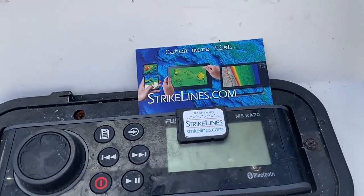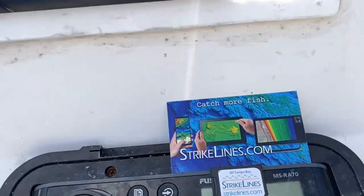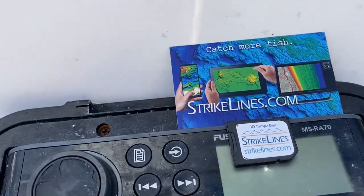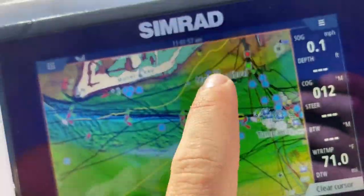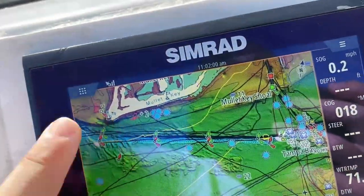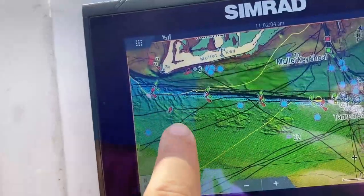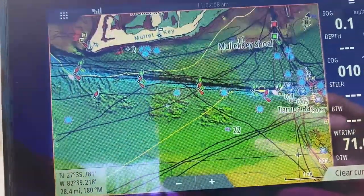So when you order your StrikeLine chart off their website, they send you it in this little chip if you're wanting to use it on your fish finder, or you can get it for your phone or PC. So when it's on your fish finder, this is the sky right here. This is up all the way going out to Egmont. You can see all these rubble piles, all those ledges right there. Those would probably be good areas of fish that I'll probably check out in the future.